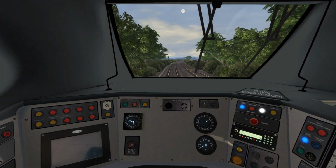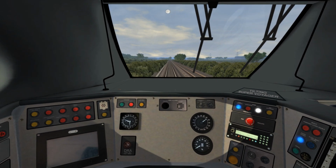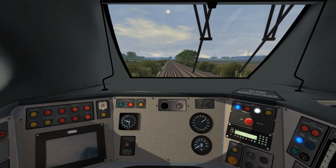So at this signal we now have 2 miles to go to Tiverton Parkway, and I'm now looking out for the next signal so I can put on the brakes just after.